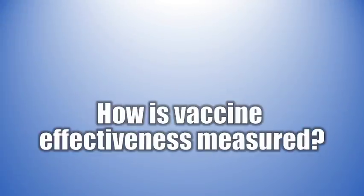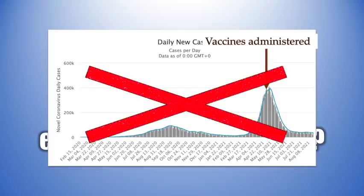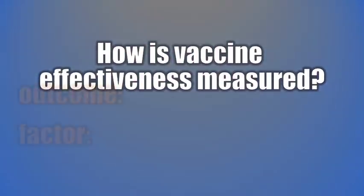So, does it work? Well, wait, how is vaccine effectiveness actually measured? Vaccine effectiveness cannot be determined from observed trends, like, for example, if infections or hospitalizations drop in a city or country once a vaccine is administered in the population. That trend tells us nothing about the vaccine. This is because there's no way to isolate what factor caused that decline to occur. It may have been the vaccine, or it may have been several other factors unrelated to the vaccine.